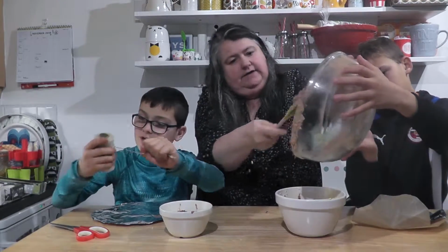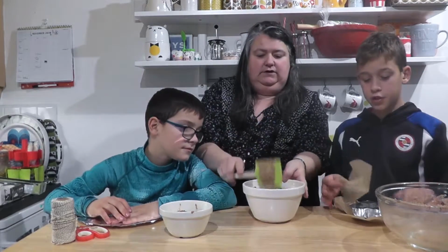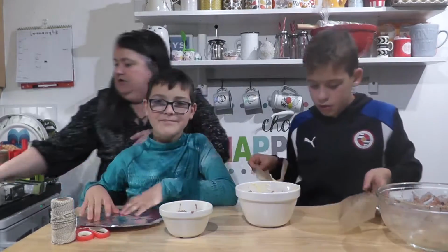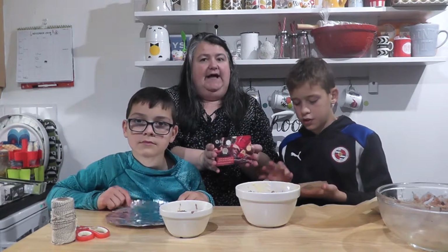And what do we do with the string? We're going to use the string to tie the parchment and foil round. So at this point, you could add your silver sixpence if you want to cook it in it, or you can add it at a later date.